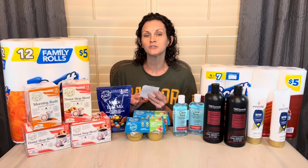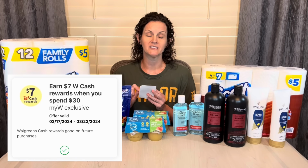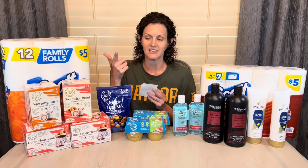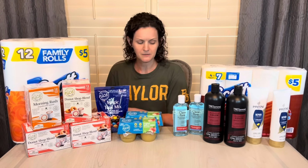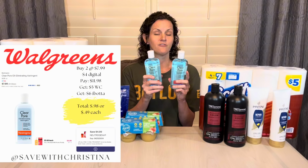But I also had a spend $30, get $7 in Walgreens cash digital booster that I had clipped. And those two boosters will stack, the spend $30 get $7 and the spend $20 get $7. So not only did I buy the grocery items, but then I added in the Neutrogena Clear Pore because there is a Walgreens cash deal as well as an offer on Ibotta.